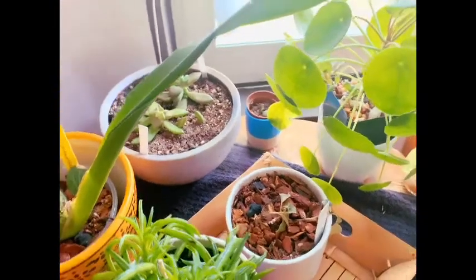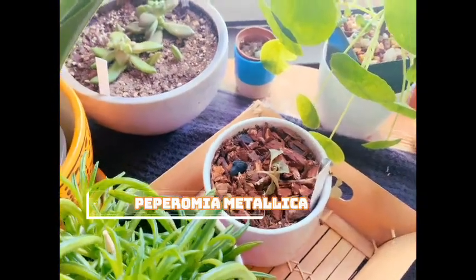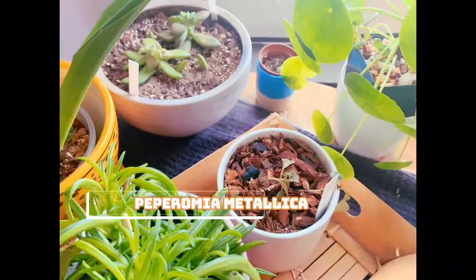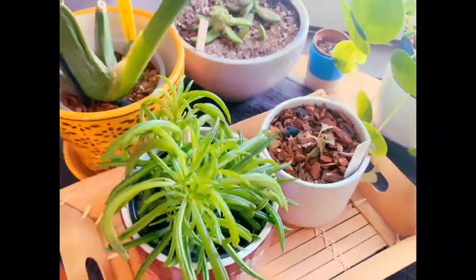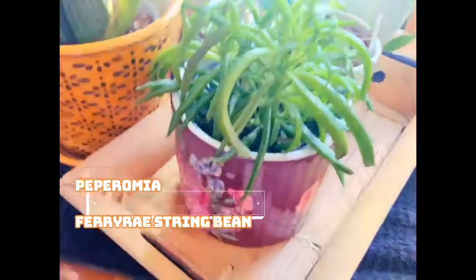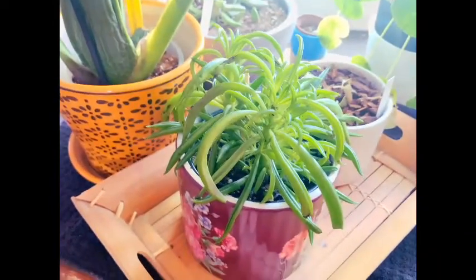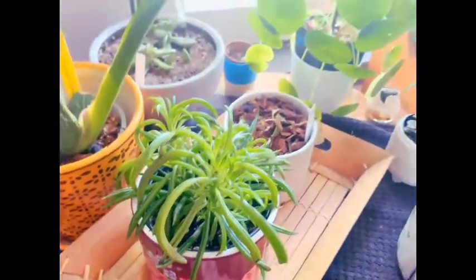And then here we have my sad Peperomia Metallica that I just think is going to go bye-bye. But, you know, as long as there's something in there, I'm going to try. This is another Peperomia that I picked up at the store. Isn't it just so cute, so stringy looking? I'm not sure which kind it is yet. I haven't looked it up, but I just thought it was kind of cool.